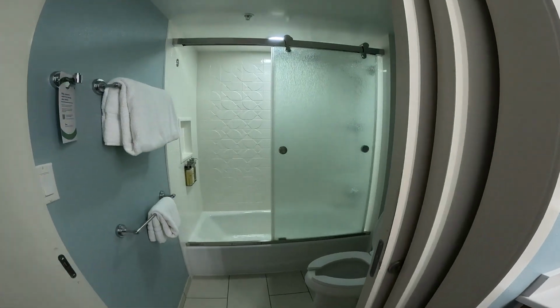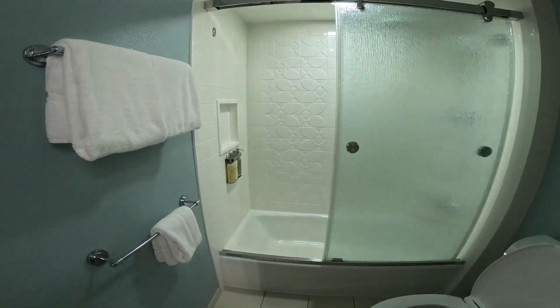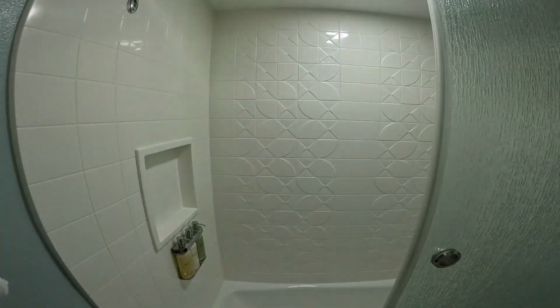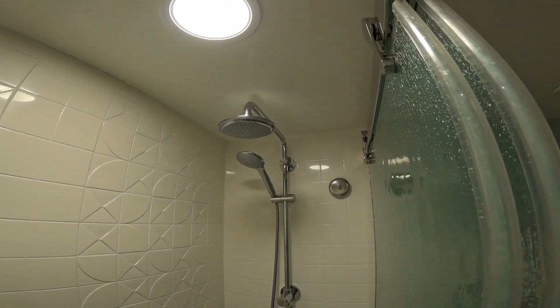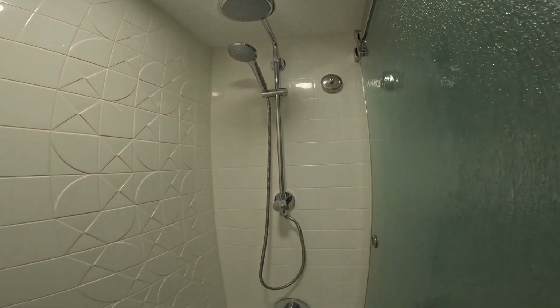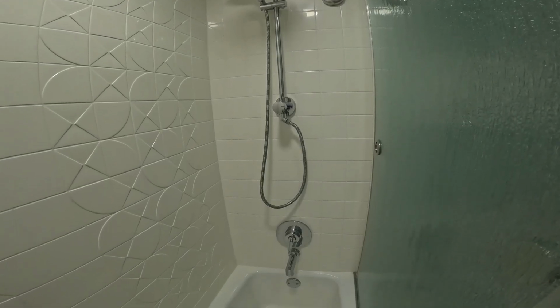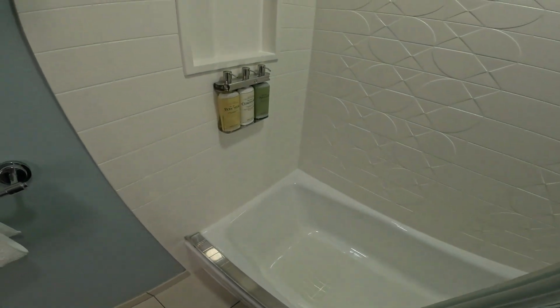The tub doors may pose a challenge when bathing young children. And the water pressure from the handheld shower head is too low to rinse out shampoo. A cup would work better. Though the pressure from the main shower head was barely adequate, hot water was ample. Drain flies were a persistent problem during our stay. We had to keep the tub drain closed to keep them at bay.